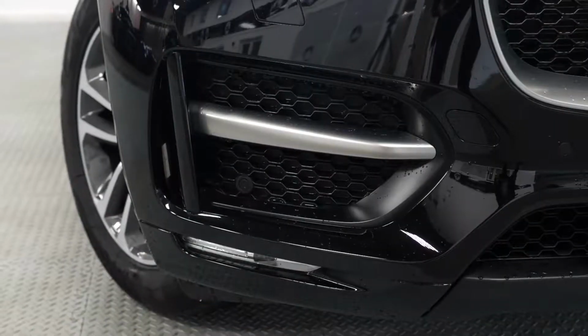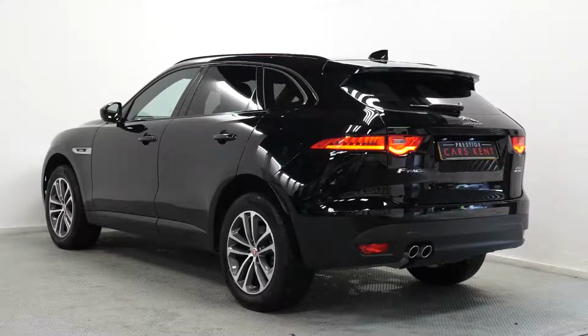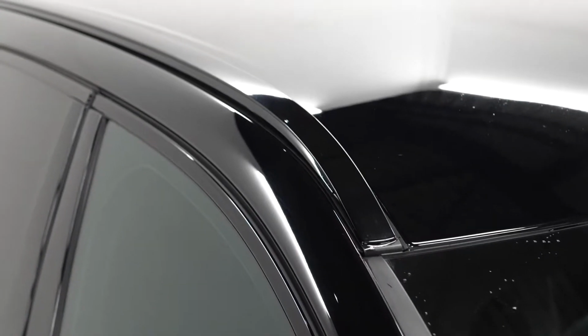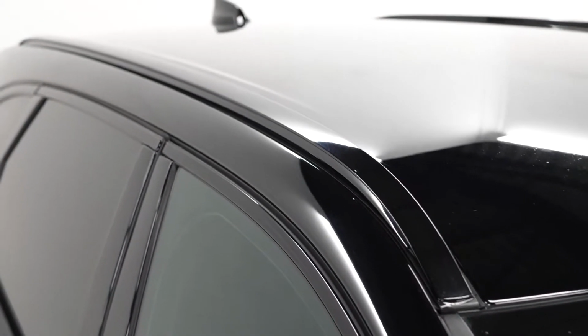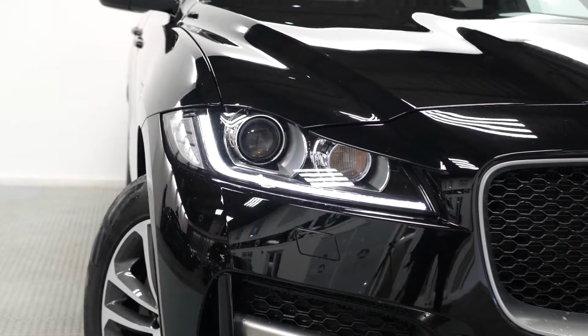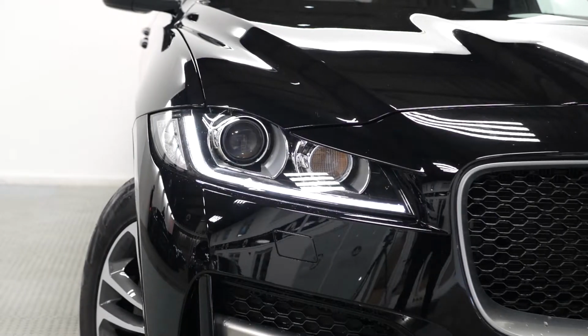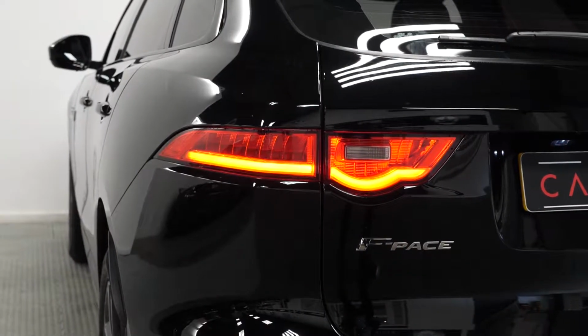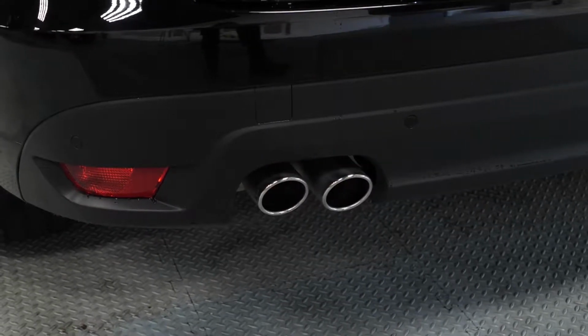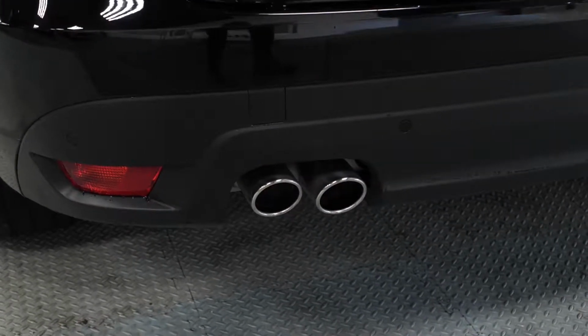You've got the R-Sport body kit with the more aggressive front bumper and rear bumper. You've also got the gloss black roof rails and privacy glass as an optional feature. You do have the bi-Xenon headlights with the headlight power washer as well, part of the R-Sport inclusions. And you've got LED rear lights, chrome tailpipes at the rear, again part of the R-Sport inclusions.